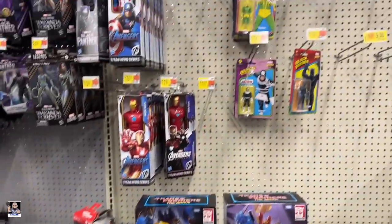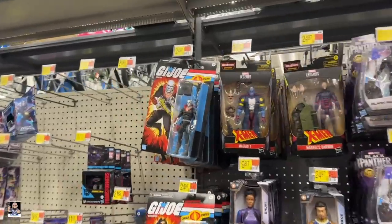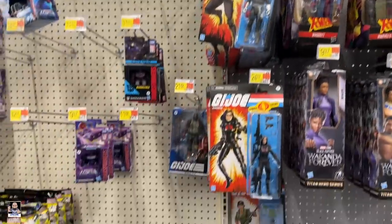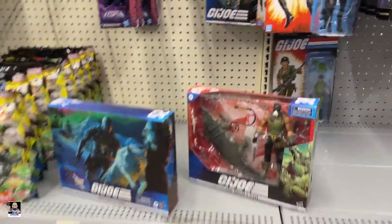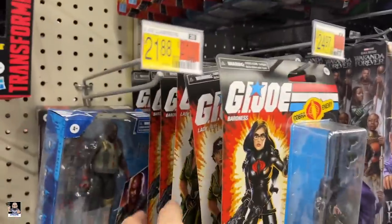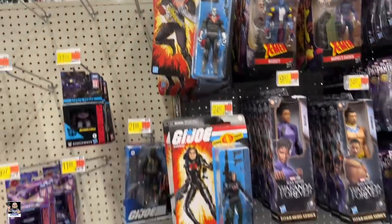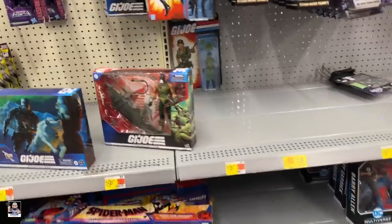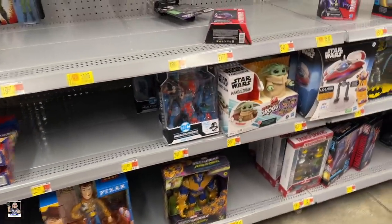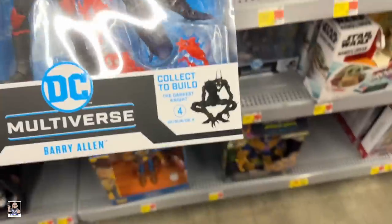Dinobot Sludge. Ah, so they got the Destro too. Timber Croc. Haven't seen a Roadblock in a long time. So they just got the one Destro. Interesting. No Gung Ho. Barry Allen. That's an interesting build to figure.